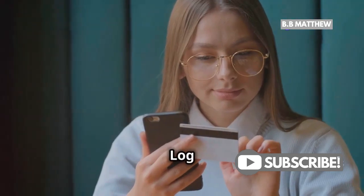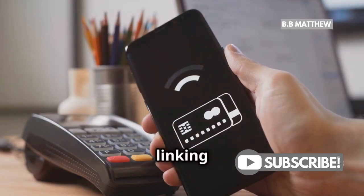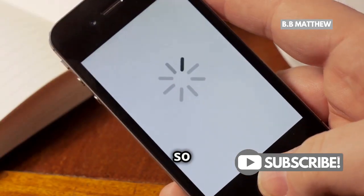Step 3. Log into your PayPal account to link it with Chime. Once you're logged in, follow the prompts to complete the linking process. This might take a few moments, so be patient.